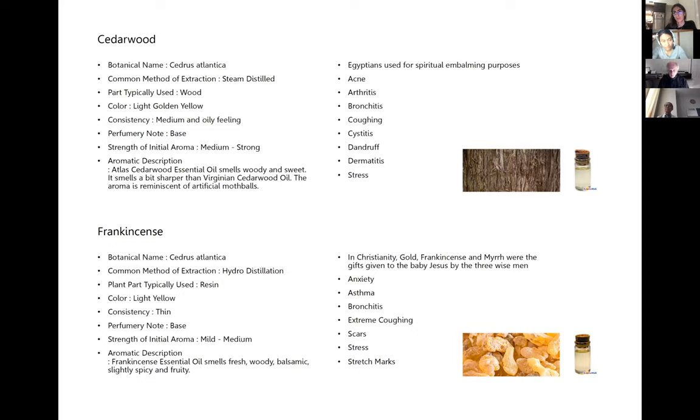And there is frankincense. It is good for curing asthma, anxiety, and bronchitis, and scars and stress.